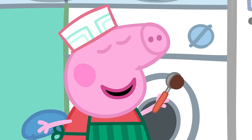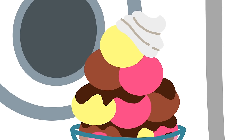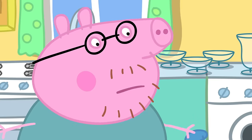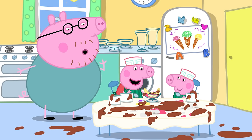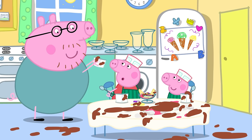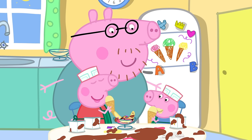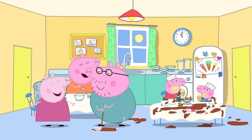Peppa and George use lots of different coloured ice cream. Pink for strawberry, brown for chocolate, yellow for banana. Then they add their toppings. Let's mix it all together. Peppa and George have mixed all the colours together. We've made a muddy puddle. Not rainbow ice cream. I'm afraid we don't have much ice cream left. All we have is vanilla. My favourite. Peppa and George like making special ice creams, but they love vanilla ice cream the most.